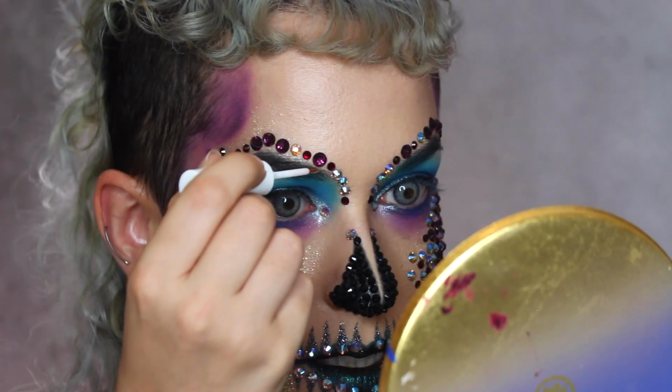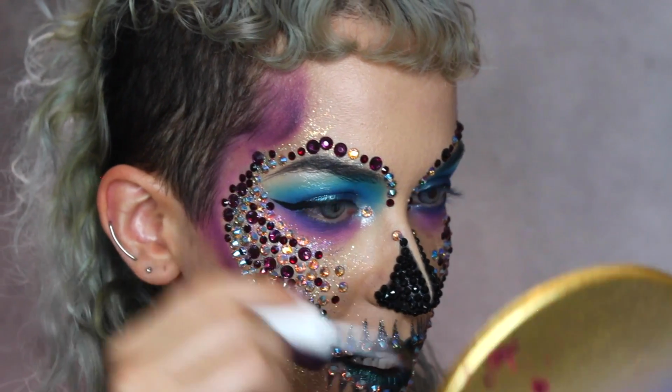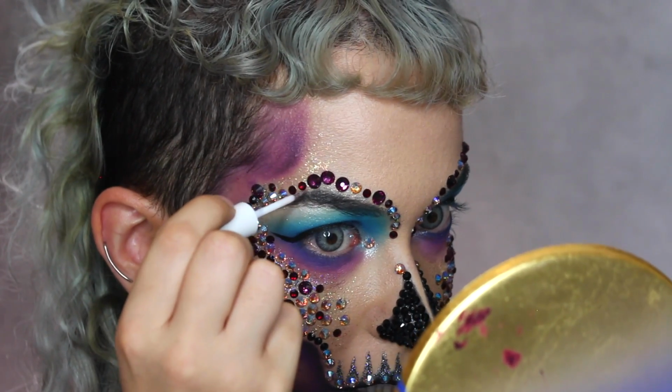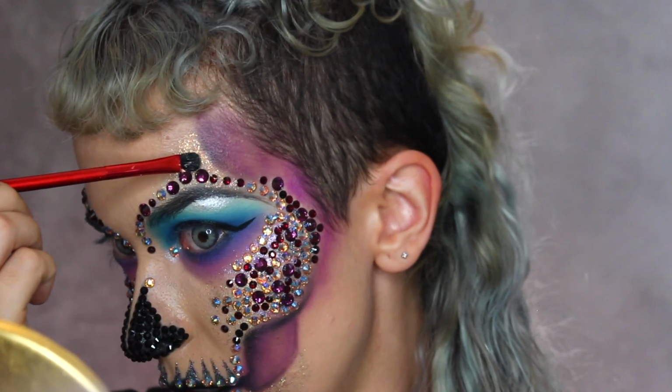And this one actually has a gold shift to it. So it kind of matches the glitter that I've got on my temple anyway. Ooh, which I forgot to do on this side. Good thing I'm doing this, otherwise I would have not remembered. Should have done this before adding the stones, but I totally forgot.